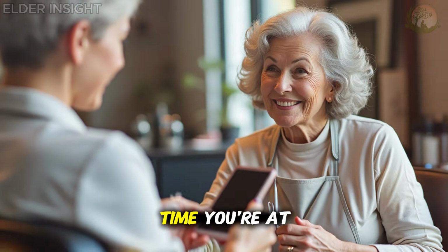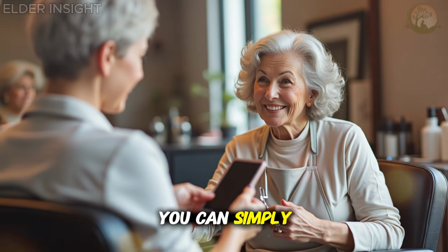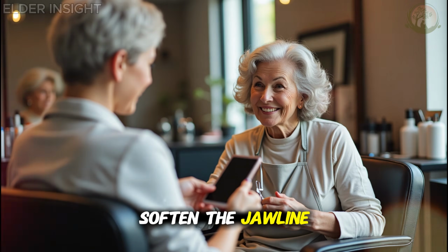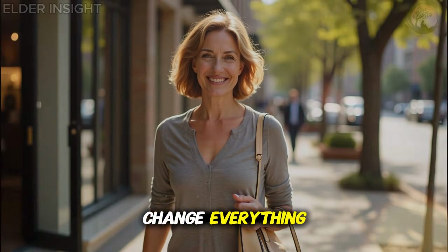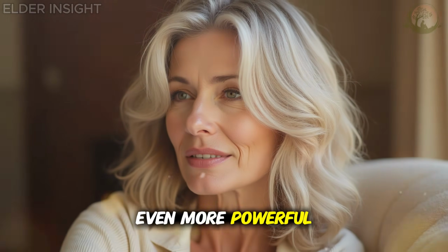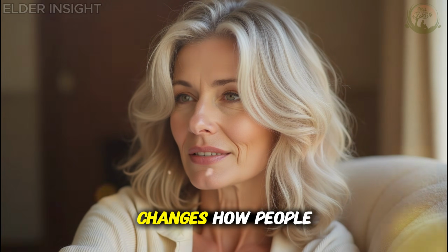So the next time you're at the salon, you don't need anything drastic. You can simply say, I'd love soft, face-framing layers that lift the cheekbones and soften the jawline. That one sentence, it can quietly change everything. And it's not just about structure, because what comes next is something even more powerful. The way hair plays with light and shadow, and how that changes how people see you.